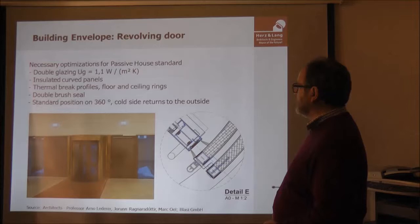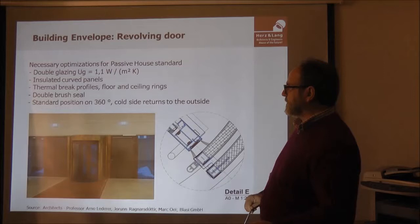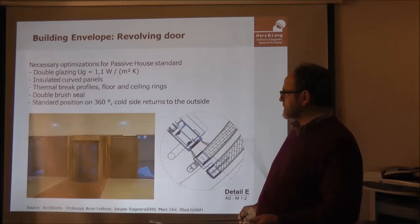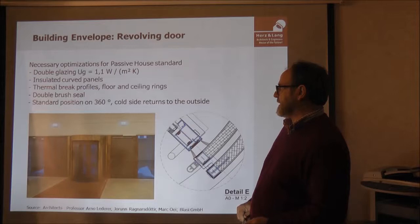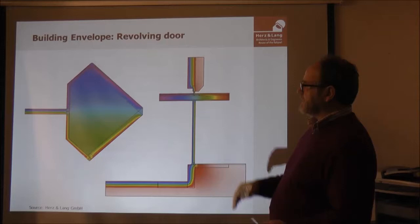Next one. The revolving door was another part to solve. There was no revolving door existing that was airtight and insulated enough for an energy efficient building, let alone a Passive House. So we developed a door with a producer, airtight and highly efficient, with low energy consumption. These are some designs reduced to edges and areas, showing how we calculated the heat bridges of the revolving door.